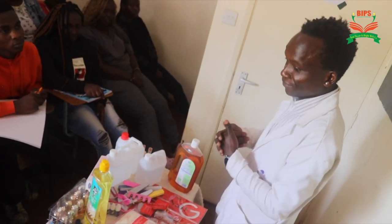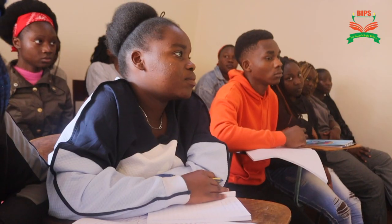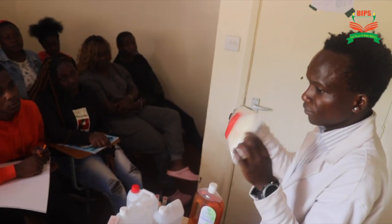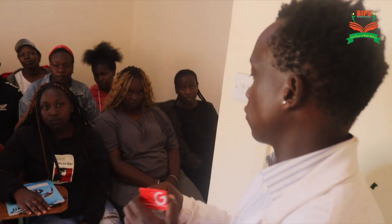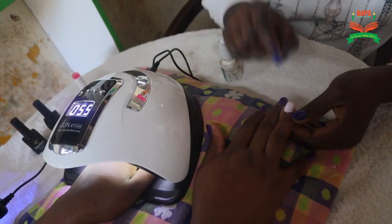Remover, massager, enamel, massager, lanolin. So, what is this? What is this? That is where we apply, the free edge. Free edge is the top of the nail. If you look at your nail, if you have long nails, you can see the free edge up on you.